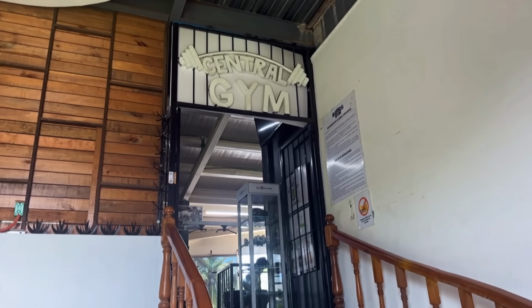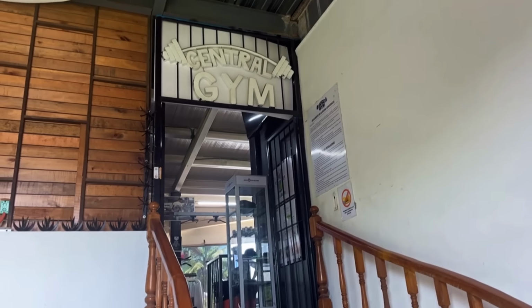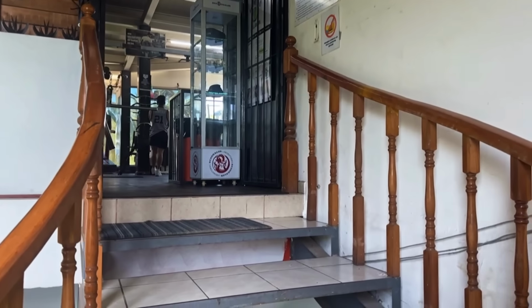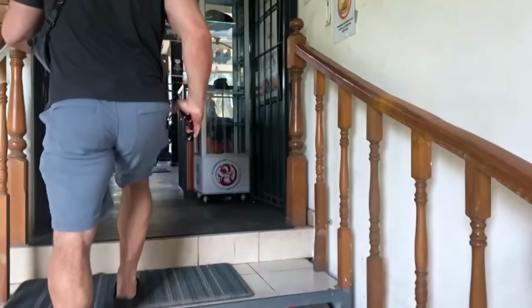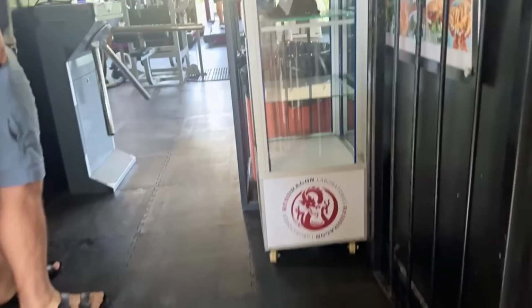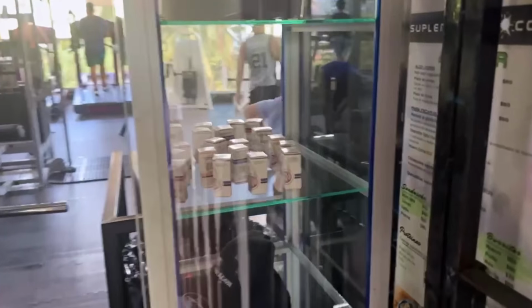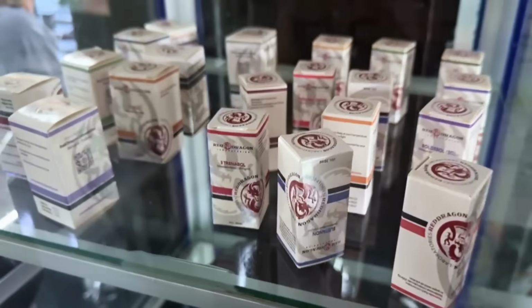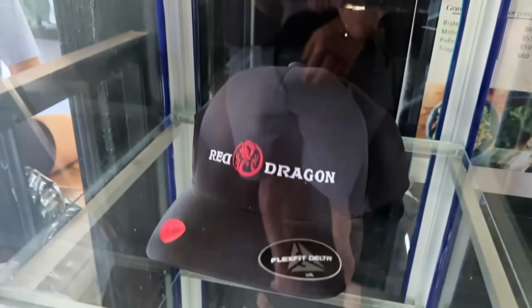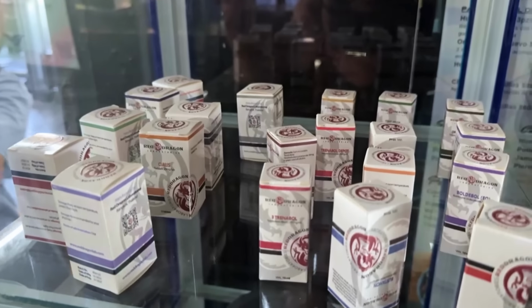All right, guys, we made it to the gym. It's called Central Gym. And if you see that case right there, let's keep walking towards it. We got Dan here, Armon's with me, obviously. And look, Red Dragon Laboratories. They have their own case in the gym where they sell the anabolics. How funny is that? They even have their own belt. So you get your pre-workout and some test prop.